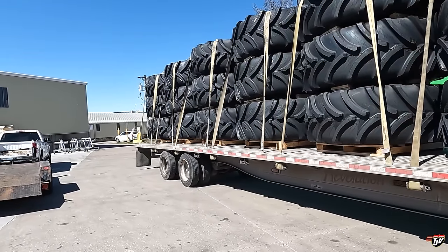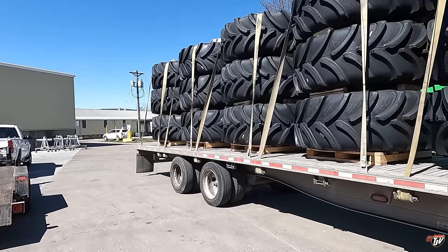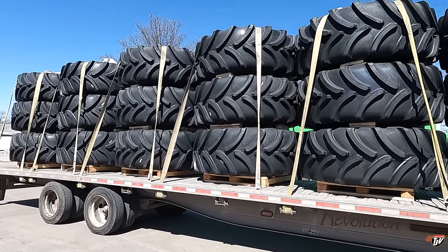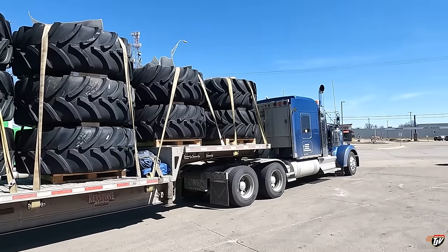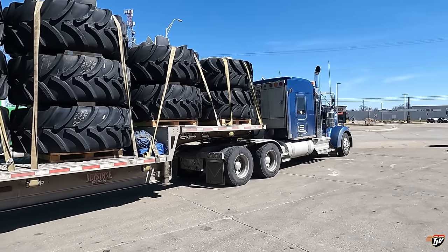So I'm ready to rock and roll. Got these all tied down, tight as I possibly can. Maybe we can hit a Blue Beacon on the way home.